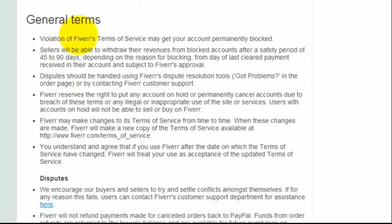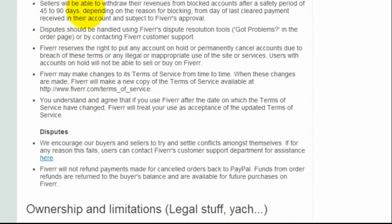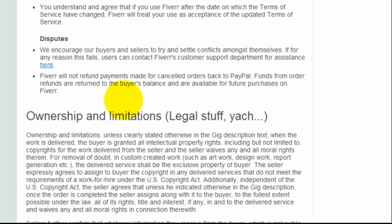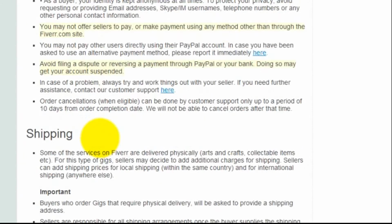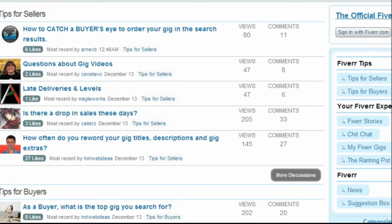The general terms of Fiverr's, and it says here, look, it may get your account permanently blocked, so keep this in mind. It talks to you about withdrawing money, it talks about disputes, and then the illegal stuff, ownership, limitations, etc. So just make yourself familiar with Fiverr's terms of service before you dive in and create an account, and that way you'll make sure you're on the right side of Fiverr.